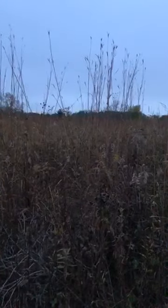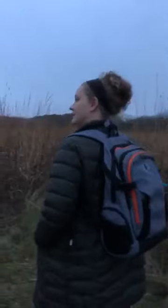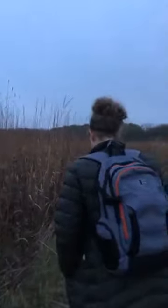There's a bird flitting through the grass. There's another one. See, I just scared him up. These birds were probably finding a nice spot to rest on the ground here and eat some seed before bedtime. Kind of stirred them up.